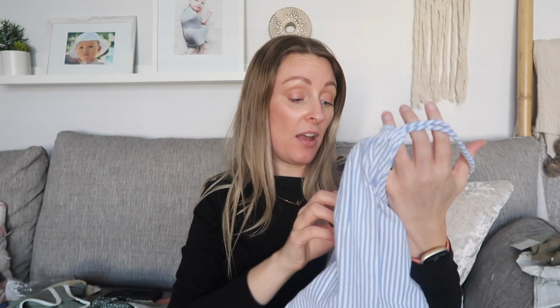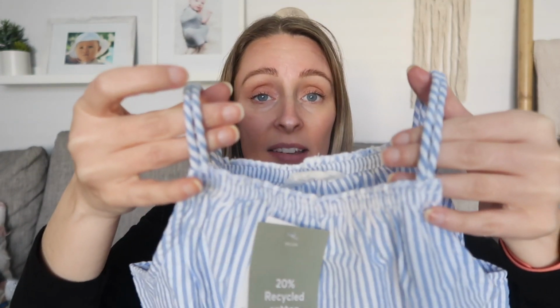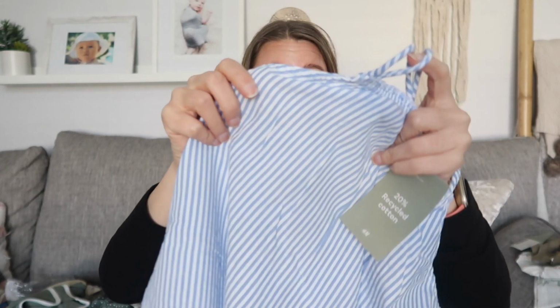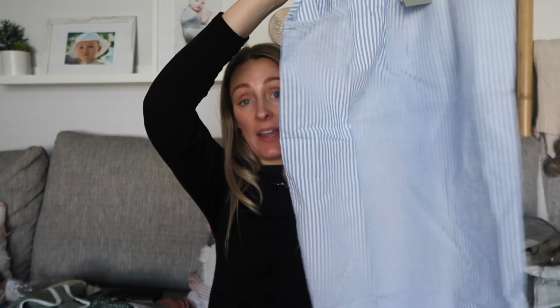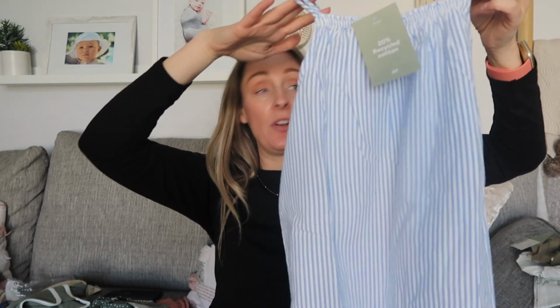Now everything I've got for her is in the age 8 to 10. So this is 8 to 10. The strap is really thin, perfect for really hot days, and it is so lightweight. You can see the outline of my head through it, so it's just very flowy. It's not stuck to her. It's going to be perfect for those hot days. On the bottom it tapers up and then down, so it's slightly longer in the back. But she's saying she's not too keen on it, so I'm trying to work on her to keep it.